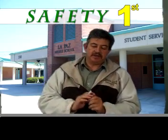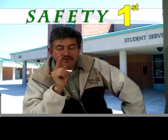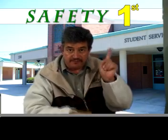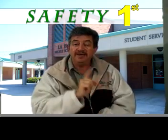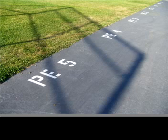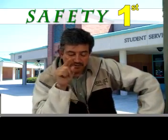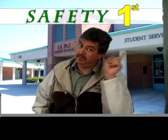After you get to the blacktop, the second thing that you do is find the room number of the teacher you had in your last class. So, if there is a fire alarm during the passing period between first and second period, you find the first period room number. Class numbers are painted on the edge of the blacktop. Take some time to become familiar with where your class numbers are located. Let's see how this next group of students does at finding their previous class number on the blacktop.